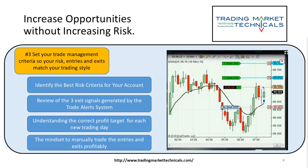Set your trade management criteria so your risk, entries and exits match your trading style. Here's a chart of what you're going to be seeing on your screen from the private trading room. This is of the DX, the futures dollar, and you will see an entry, a stop loss, and recommended profit targets. Now, if you are a person with a small account, then you might want to just take all of your profits at this first recommended level. This first recommended level we call the scalper. That's what it's designed to do, scalp the markets.